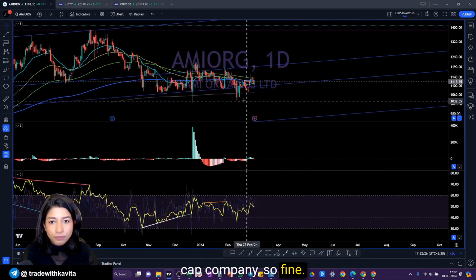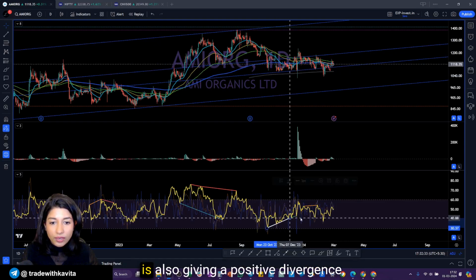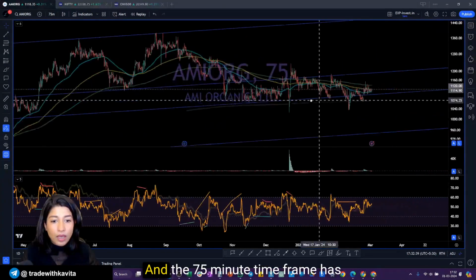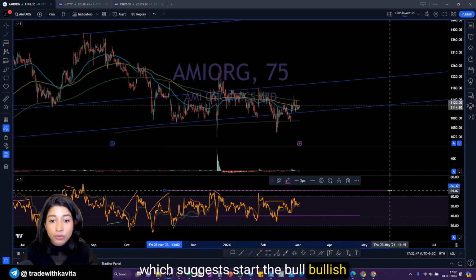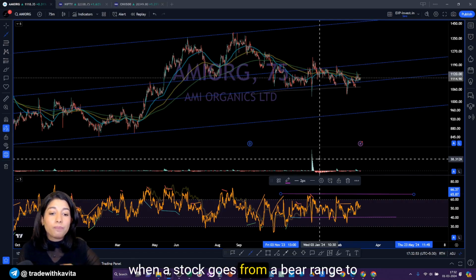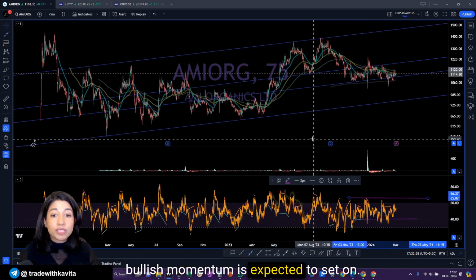So fine. The daily time frame looks very attractive. It has created a consolidation zone and is also giving a positive divergence, taking good support of the 500 EMA. And the 75-minute time frame has already moved to the RSI bull range, which suggests that the bullish momentum is expected to set in. So when the stock goes from bear range to bull range, that is an early sign that a bullish momentum is expected to set in.